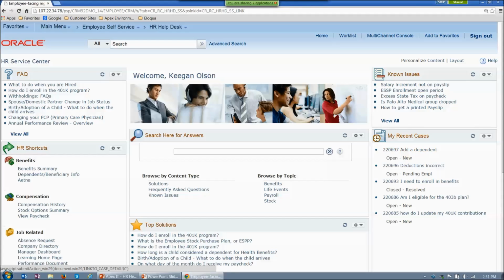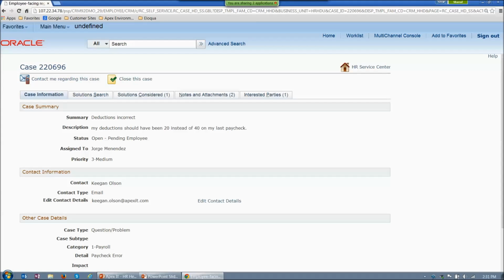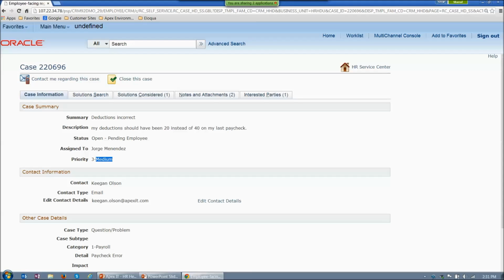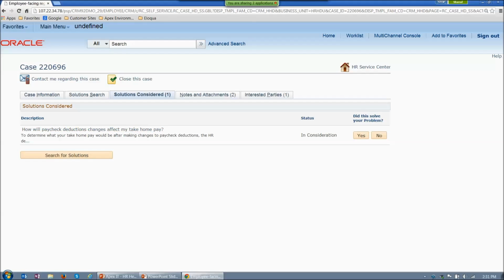So if I was to come back and look at one of these cases, I submitted this one a little while ago today. Deductions were incorrect. I can see who it's assigned to. I can see what the priority is. I can change my contact information. I can still search through the knowledge base if I wanted to. I could also see what solutions have been applied, and I can choose whether or not that answered my question or resolved my issue. And I can also see the notes and attachments.